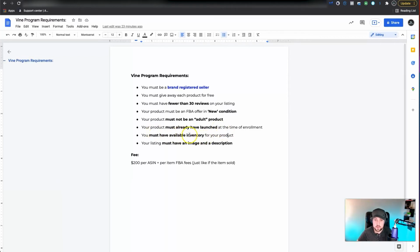Then obviously you must have the available inventory for this, and your listing must have at least one image and a description on it. And as I was speaking about before, the fee is a $200 per ASIN fee. So for each product that you have on the marketplace, you're going to have to pay that fee. Now, if you've got different variations and things of that nature, you could combine all of the different products that you have on a singular listing, as long as it's actually a different variation and you're not just doing it to play the Amazon system, right?